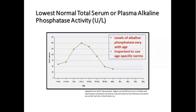So this is really important because not all labs use this age-specific normal range. And so you may get an ALP result that looks normal based on what your lab report says, but then if you go back and check these normal ranges, you might actually be in the low range.